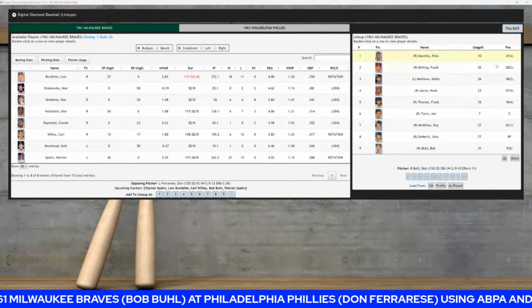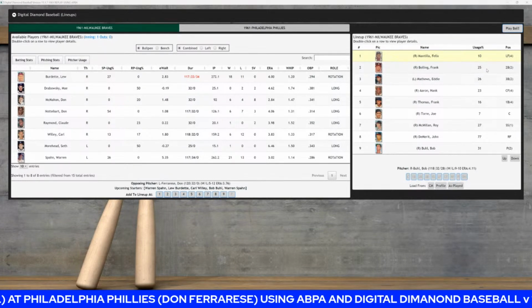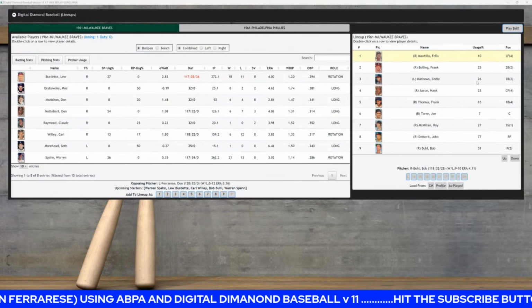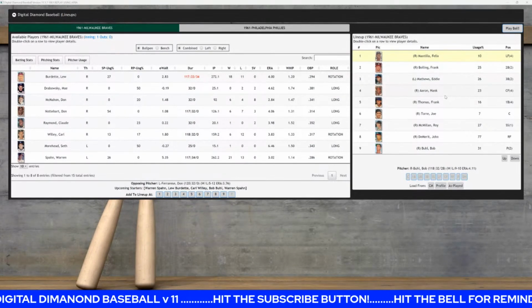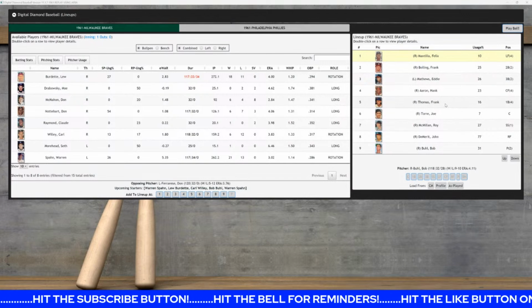Leading off and playing left field, you got Felix Mantilla. Batting second, playing second, Frank Bolling. Batting third, playing third, Eddie Mathews. Batting fourth, playing center field, Hank Aaron. Batting fifth, playing first, is Frank Thomas.